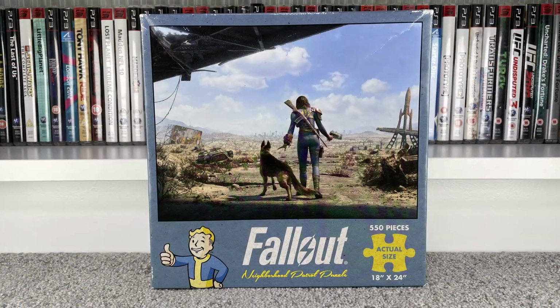First one that I saw was this Fallout puzzle. So it's 550 pieces, about 18 inches by 24 inches. And I picked it up because one, it was Fallout, and two, I haven't seen these before. So I thought it'd be a good one to chuck on the shelf. I paid £1 for that one. Looking it up online, it goes for about £15 brand new on eBay. Obviously, with it being a puzzle, it's not listed at CEX.